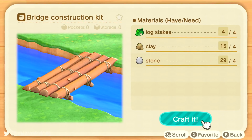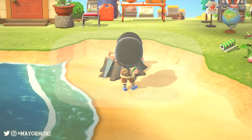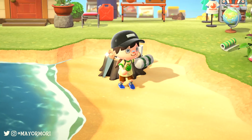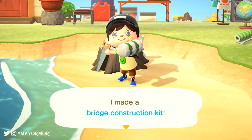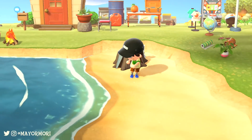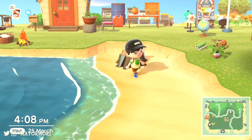So are we carrying this in our pockets? Because that's a big thing. I mean, it's one thing carrying loads of tools in our pockets, but to carry a bridge. Oh, it's a little tent. That's really cool. So a bridge construction kit. That's exactly how we place the tents for Nook's Cranny and the museum as well.